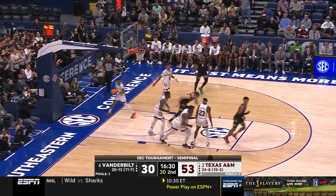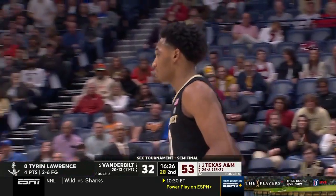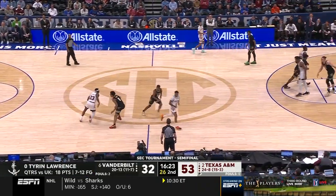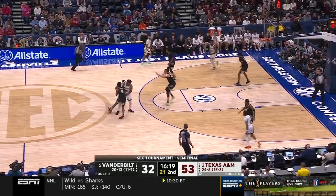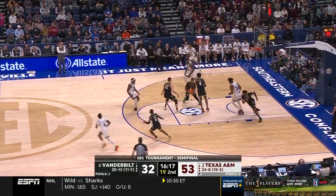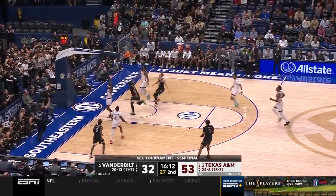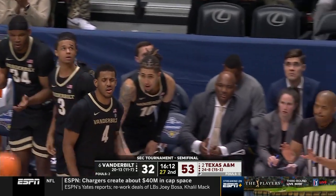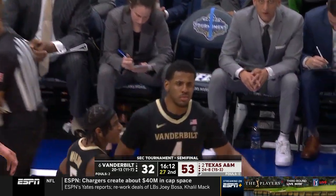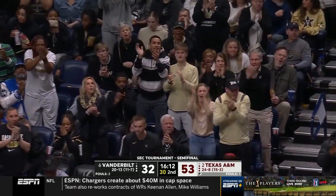Good high arcing floater. That one is converted by Lawrence. I think Vanderbilt's got to extend their defense, and Jerry Stackhouse sees the same thing now starting to pick up. He's got to change the complexion of the game. He cannot just continue to throw fastballs at Texas A&M. Good job with active hand for the turnover. Right. Sees the lane. He takes it right at Radford, throws it up, and it's going to be a foul. Yeah, a little more energy right now from Vanderbilt, and the crowd behind their bench is into it. There you go. Foul on Tyrese Radford.